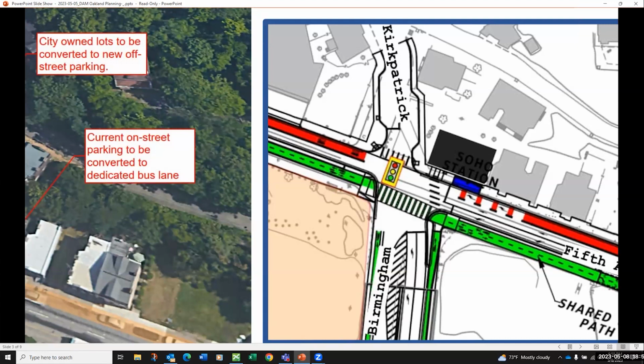Steve, do you know if there's going to be signage to identify that the new residential parking lot is for permitted residential parking only, to avoid folks trying to park in that area, which will be problematic for residents who live adjacent to it?